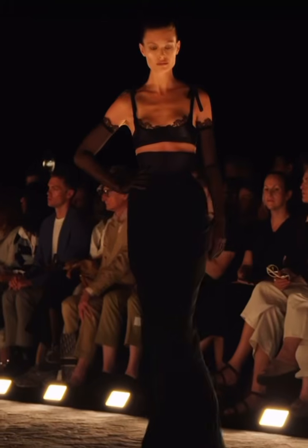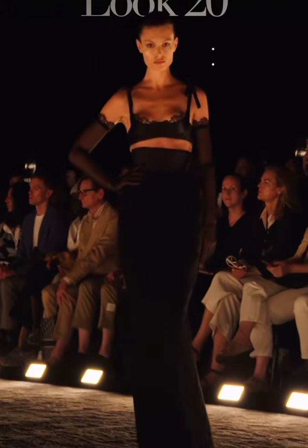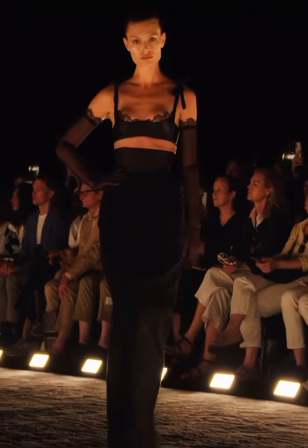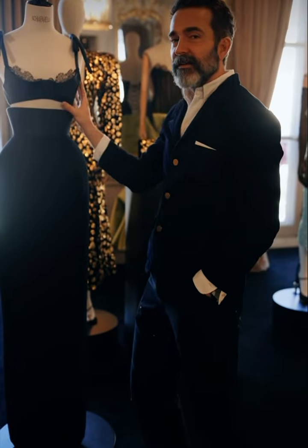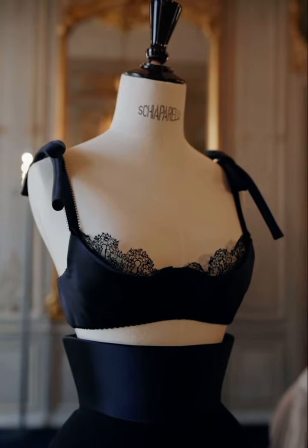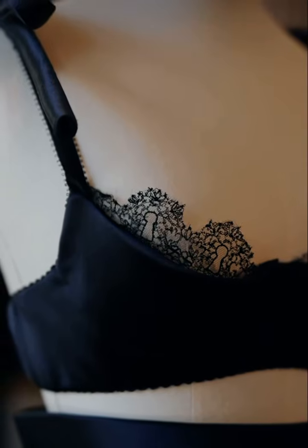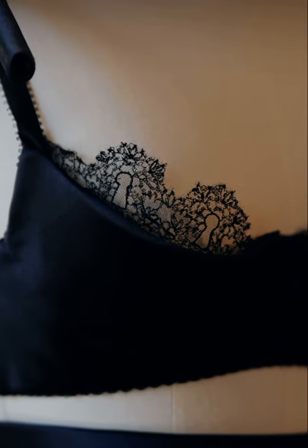So this was, in a way, I thought, a 2.0 version of the opening, that iconic Givenchy dress in Breakfast at Tiffany's. And it's navy satin, this little bralette in navy satin. We put these two little bows here, and the lace on the demi-cup, the lace has a little hand embroidered keyhole.